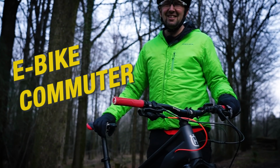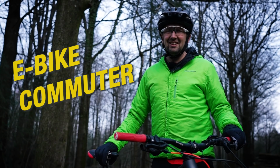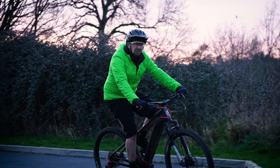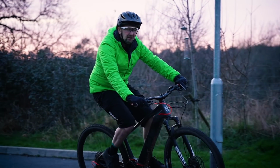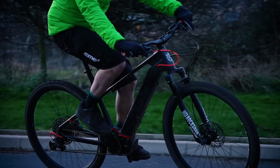E-bike cruiser or e-bike commuter. The idea of these rides is to get to either a place of work with minimal effort and do great things for yourself and the planet, or simply the person that uses an e-bike to ride the local lanes and hills just for a bit of fitness and seeing the sights. Basically just enjoying the great outdoors.